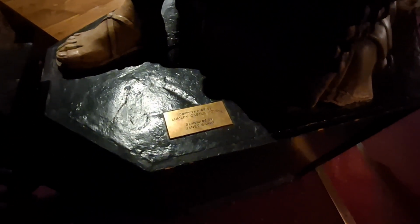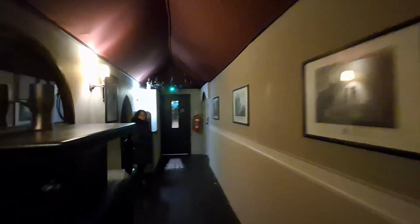Commissioned by Lumley Castle Hotel, sculpted by Janet Barry. There you go. Go along this way. I'm not quite sure. We'll have a nosy here. We'll have a nosy. There we go.